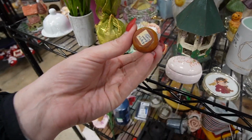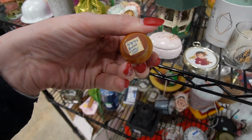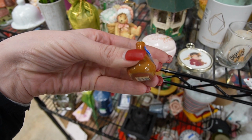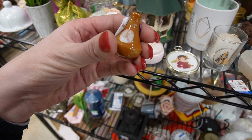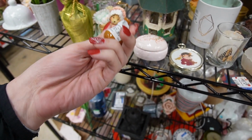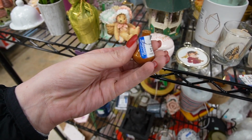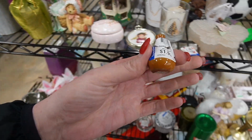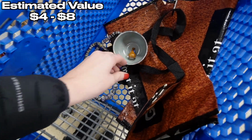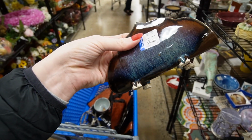There's a very small little something, Tree Hill, Christmas Tree Hill, 1975. I don't know what that means, but it's very small. I know some people like miniatures. Maybe I'll grab it. Maybe it's something, I don't know. It's got me intrigued.